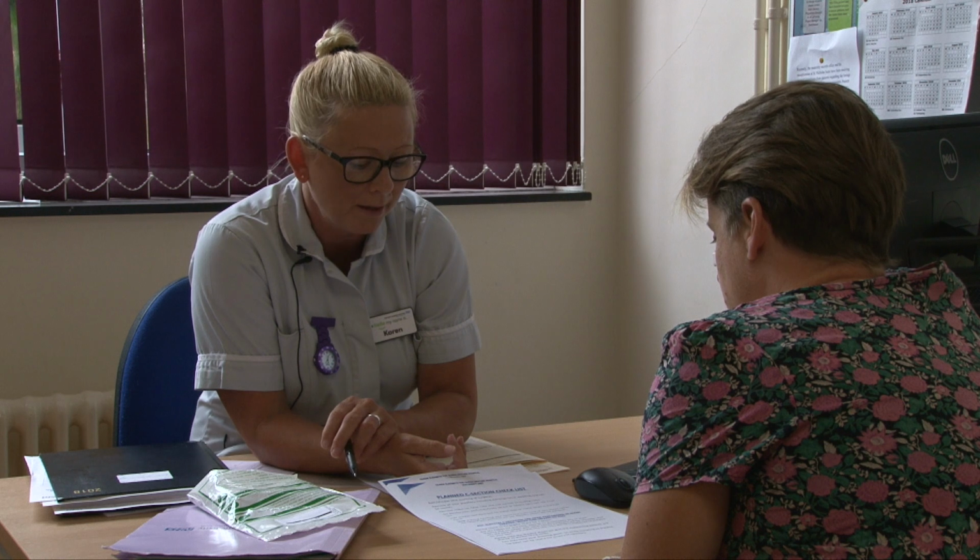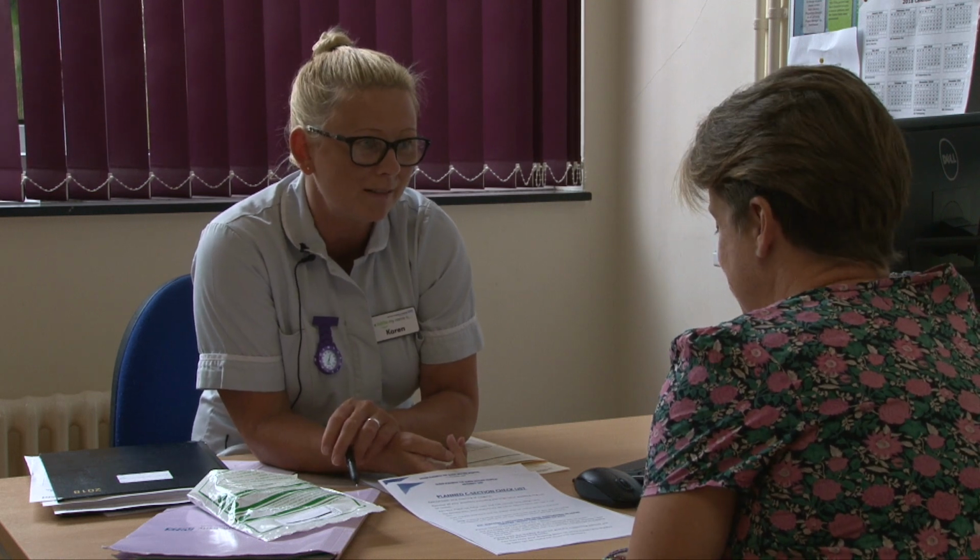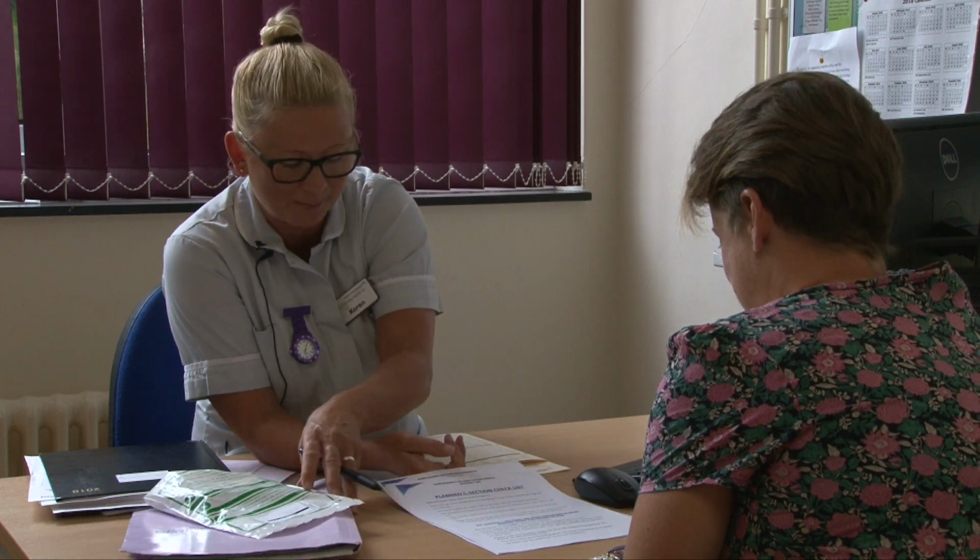Some mums are ready to go home after that first night. Some of it depends on whether they've had previous cesareans and know what to expect. Some of them are just desperate to go home.